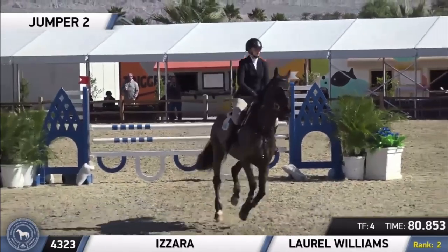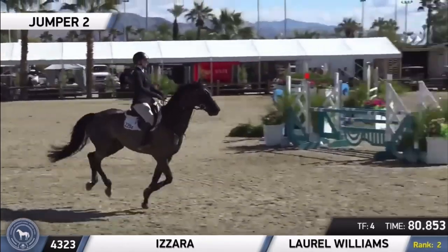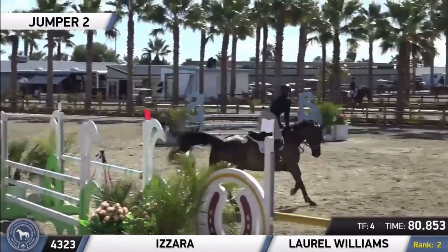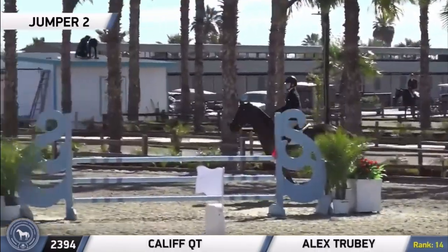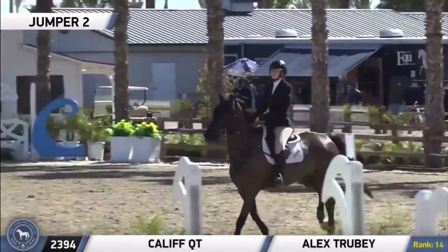So this was power and speed, or two phase. This first phase, we're just trying to go clear within the time allowed. Wiz is absolutely amazing. Look at this horse, he's so much fun. I don't have too much to say about this round because it was just a really good round.